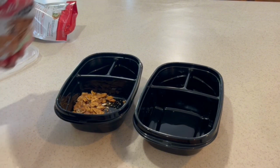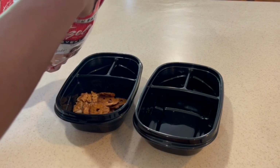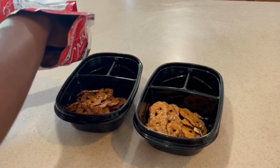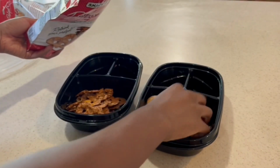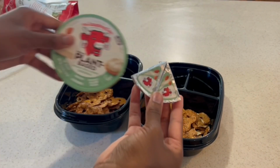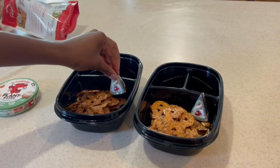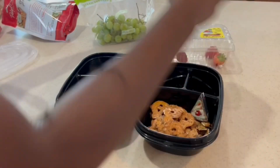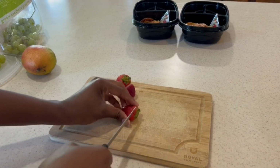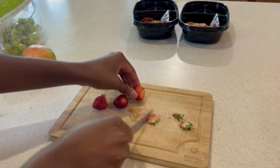And then something I've been doing is getting Laughing Cow cheese and adding it and just eating it as a combination, and it's so good. And something I didn't know is that they have dairy-free Laughing Cow cheeses, and I'm lactose intolerant and I just love this and it tastes so good, and I love that there's so many more options out there now. And then I'm just going to cut up some fruit, some mango and some strawberry, and add that to the other compartments, and then also some grapes just to get some fruit in there.